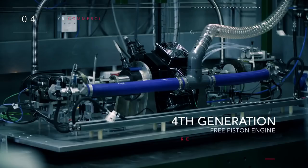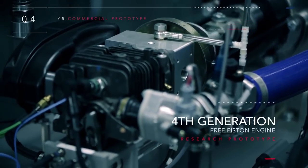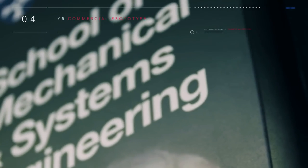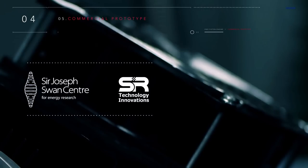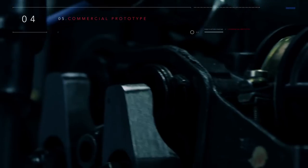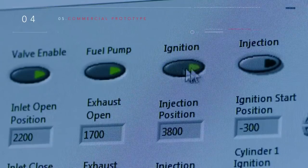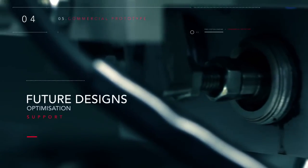The 4th generation free piston engine research prototype is currently under test at the Sir Joseph Swan Centre for Energy Research at Newcastle University. It has been designed in collaboration with SR Technology Innovations to validate models, establish a robust control strategy, characterize and optimize the engine performance, and support the optimization of future designs.